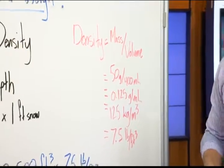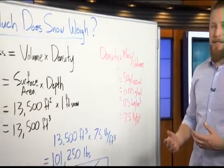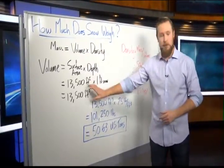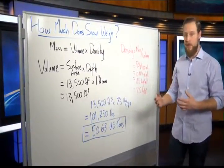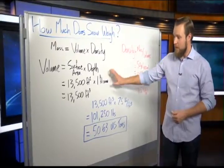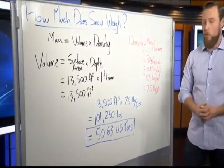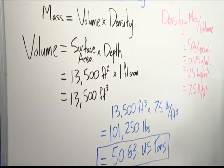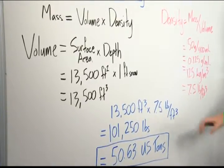Now we need a volume, which is going to be the area multiplied by a depth. I actually used the dimensions of our building here at Q2, 13,500 feet for the surface area there, and a snow depth of 1 foot of snow. Just to keep the calculations simple, official measurements were about 11 inches. So we're pretty close there. That gives us 13,500 cubic feet.